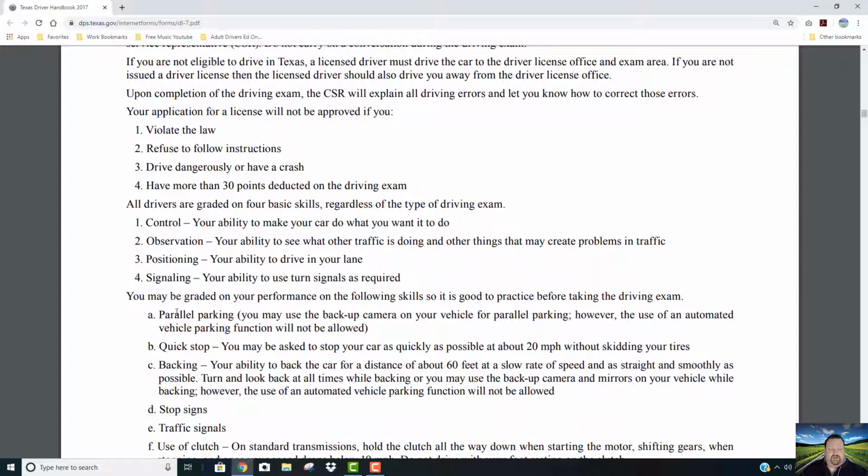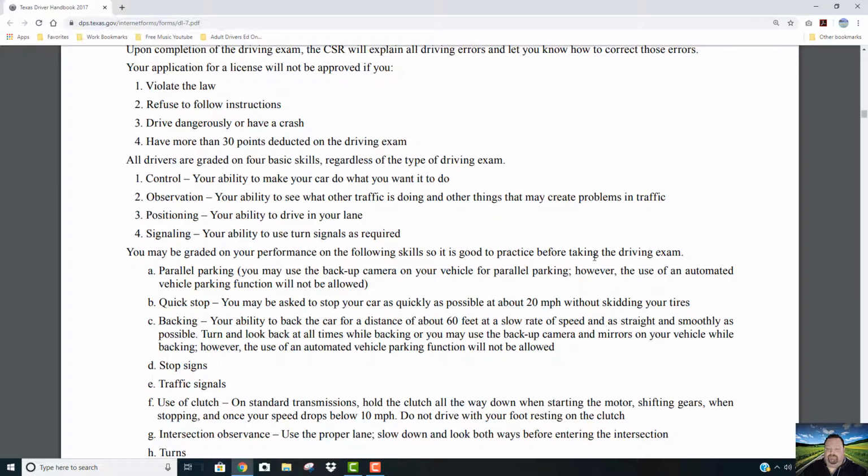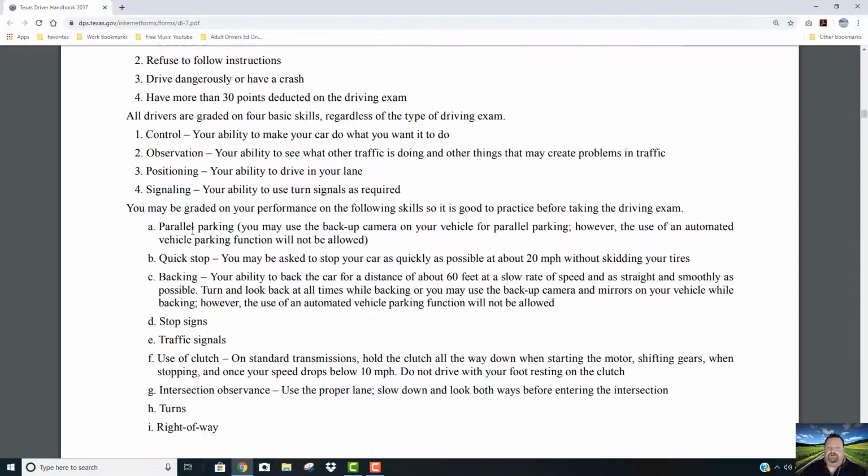Okay. You may be graded on your performance on the following skills, so it is good to practice before taking the driving exam. First thing you're going to do when you get out there in the driving exam, you're going to be parallel parking. All right, parallel parking. You may use the backup camera on your vehicle for parallel parking. However, the use of an automated vehicle parking function will not be allowed. So if you have a backup camera, go ahead and use it.